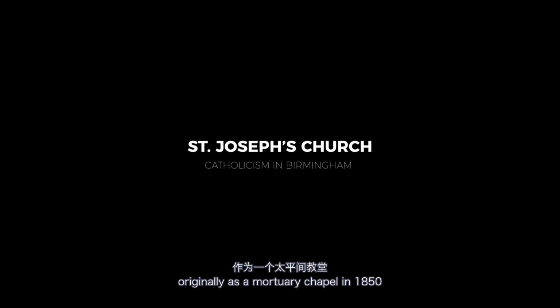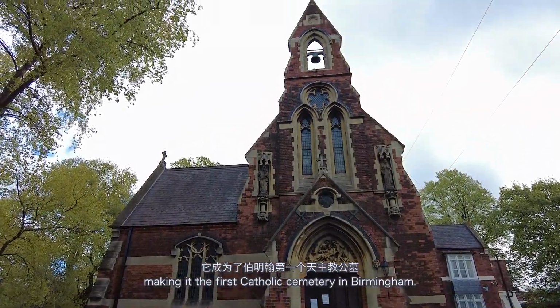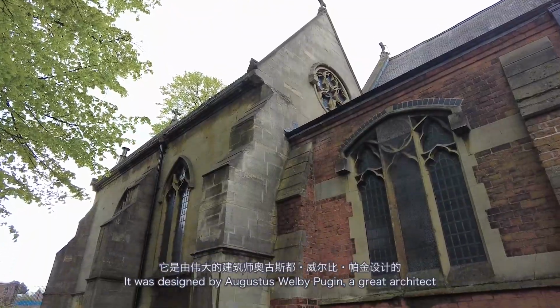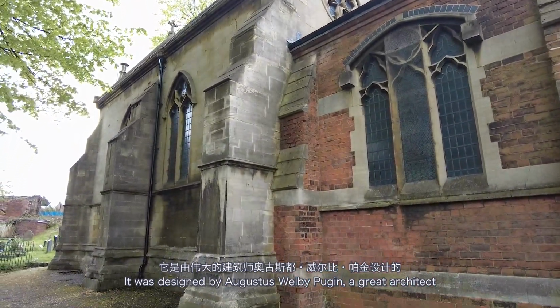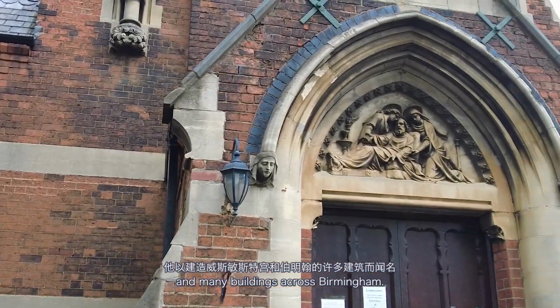St Joseph's Church was built originally as a mortuary chapel in 1850, making it the first Catholic cemetery in Birmingham. It was designed by Augustus Welby Pugin, a great architect well known for his work on the Palace of Westminster and many buildings across Birmingham.